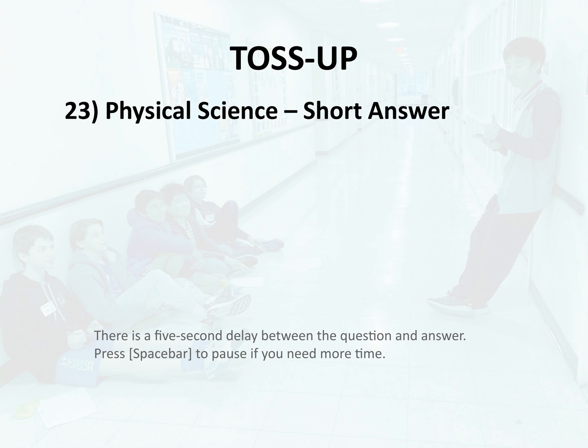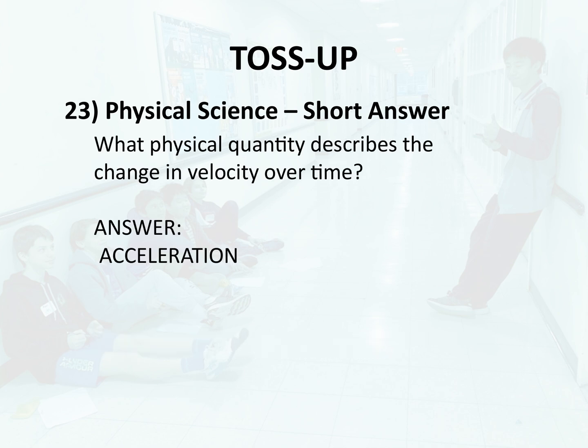Toss-up 23. Physical science, short answer. What physical quantity describes the change in velocity over time? Answer: Acceleration.